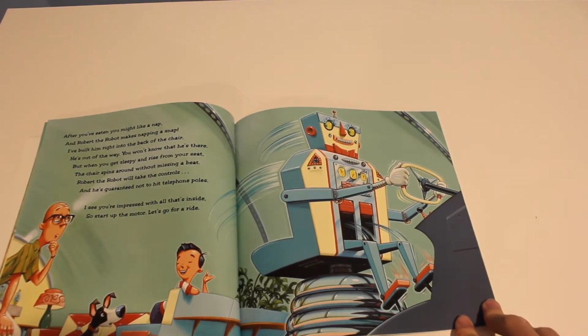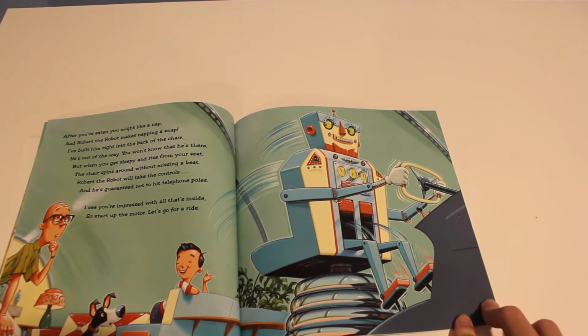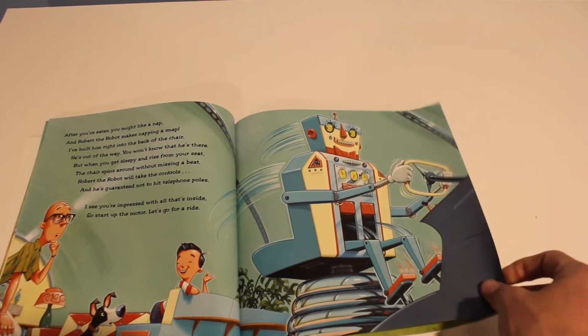After you've eaten, you might like a nap, and Robert the robot makes napping a snap. I built him right into the back of the chair. He's out of the way. You won't know that he's there. But when you get sleepy and rise from your seat, the chair spins around without missing a beat. Robert the robot will take the controls, and he's guaranteed not to hit telephone poles. I see you're impressed with all that's inside, so start up the motor. Let's go for a ride.